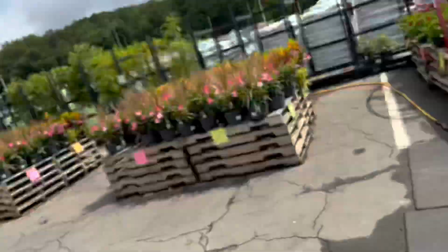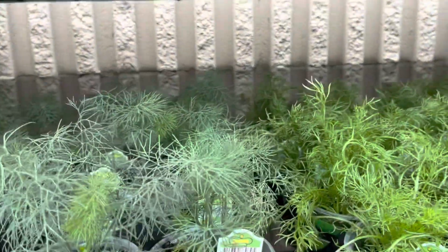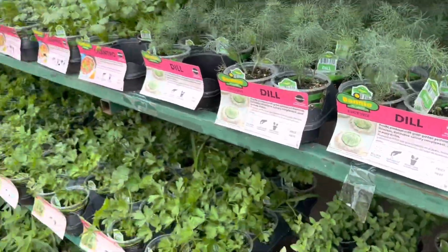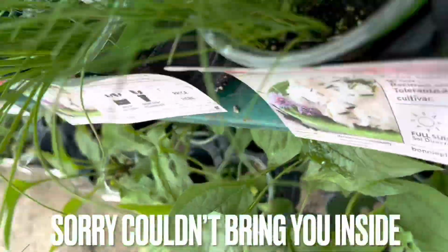Well, we're not buying any plants this year, but next year we will be buying plants. So it's nice to know that they have a beautiful section, but I haven't even hit the vegetable section, which I can do since I have a new garden space, guys. Well, you definitely need one of these. Need some dill. Chives, we could use some chives.